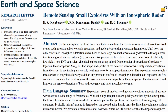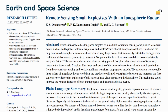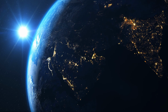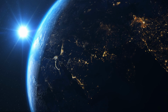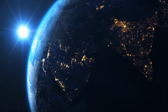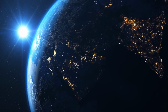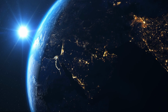In a recent paper, researchers present the first clear confirmed detections of relatively low-yield 1-ton TNT equivalent chemical explosions using pulsed Doppler radar observations of isodensity layers in the ionospheric E region. These explosions were roughly 3 orders of magnitude lower yield than any previously confirmed ionospheric detection, and represent the first conclusive evidence that explosions of this size can have clear impacts on the ionosphere. This technique could improve the remote detection of both anthropogenic and natural explosive events. In this video, we will explore this breakthrough technique and its potential applications.